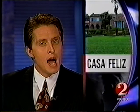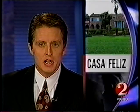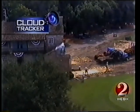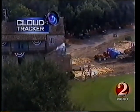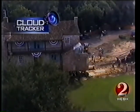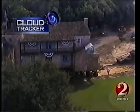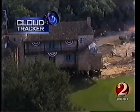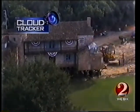Labor Day weekend's no time of rest for the crews moving Casa Feliz. We used our cloud tracker to catch this time motion look at the slow process of moving the massive mansion. Crews scurry around to lay track in front of the home, then they move it a bit and check the dozens of tires and repeat the whole process. Interlochen closed yesterday to prepare for the historic house to cross the street.